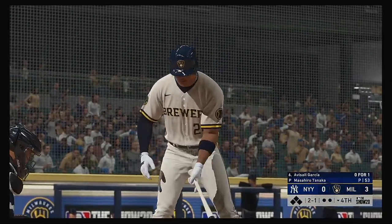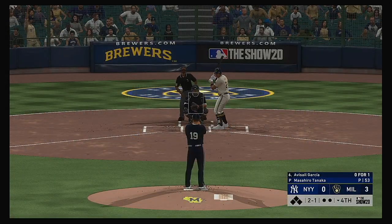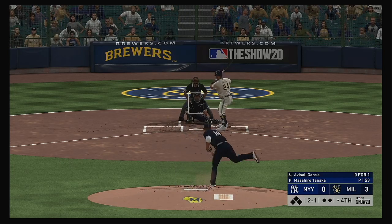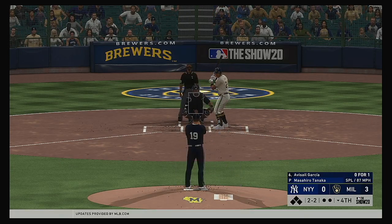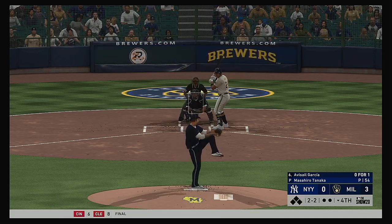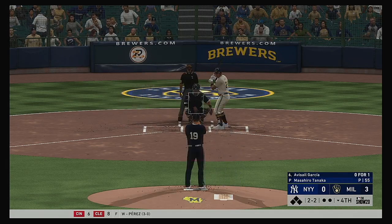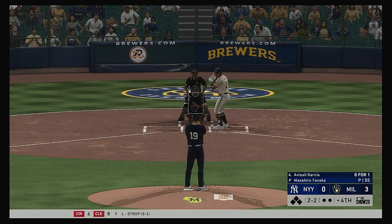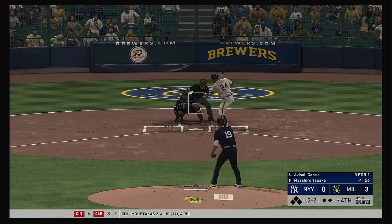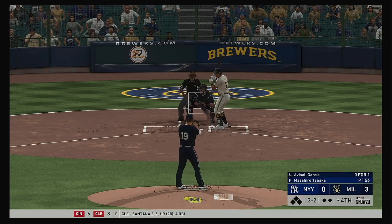So here's Avisail Garcia. The 2-1 home is taken for strike two. Two pitches fouled away. Here comes the pitch for Garcia. Count is full. 3-2.